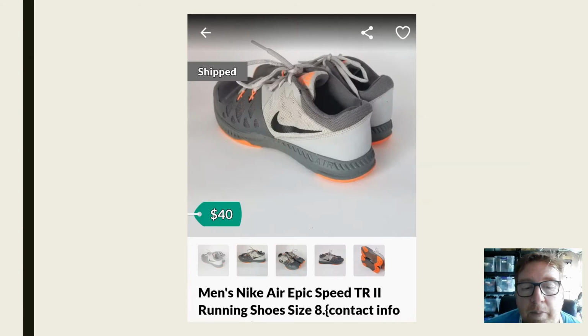All right, next we have a pair of men's Nike Air Epic Speed Trail 2 running shoes. These sold for 40 on OfferUp. I paid 2 for them, minus the 10% fee of $4. This left me a profit of $34.